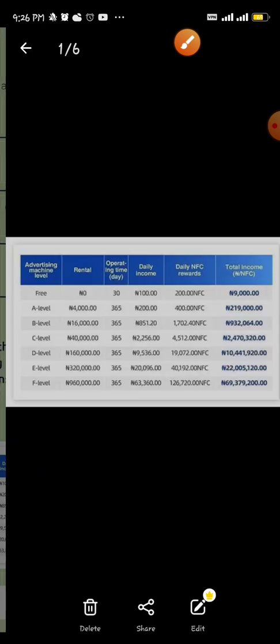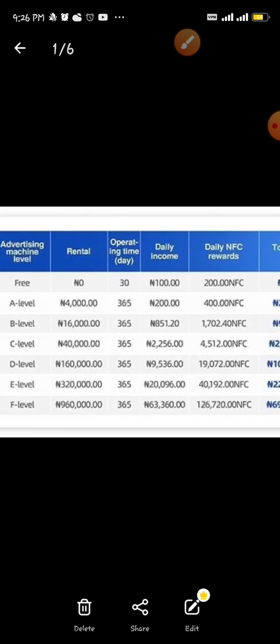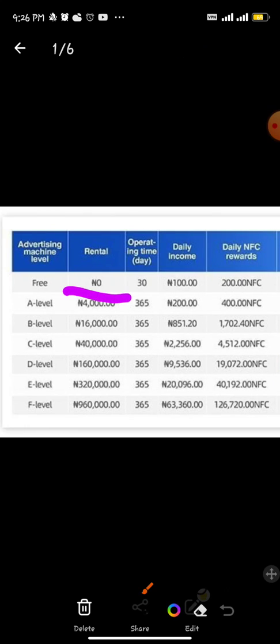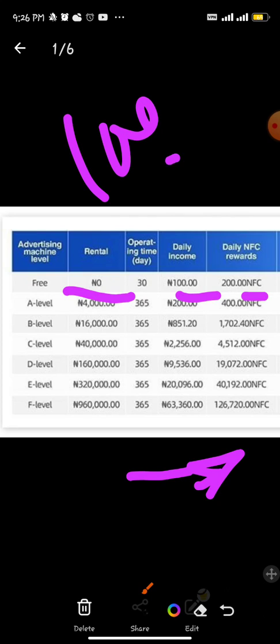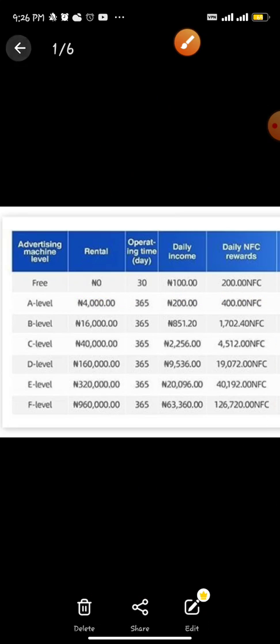Now this is the graphic here. You can see when you rent, there's a free account. You are not renting, you are earning 100 naira daily and 200 NFC. They have their own token called NFC, so you can earn every day for free. It's guaranteed. So you can pick a link and try to earn every day, but withdrawal starts from 4,000 naira on a free account. So you must make up to 4,000 naira, 100 naira daily, before you can withdraw. You know how many days it is. So that is the graphic there.